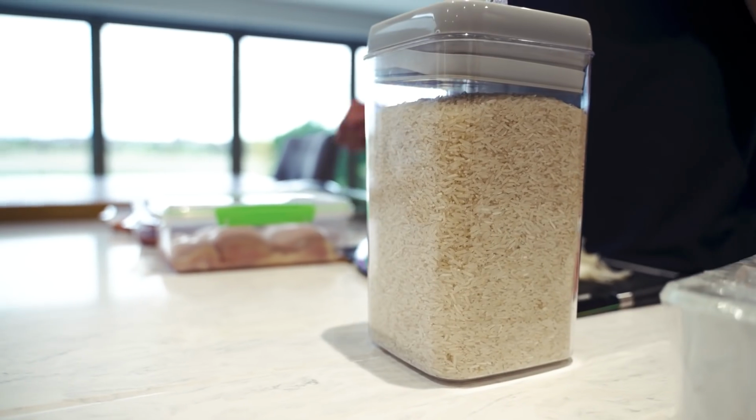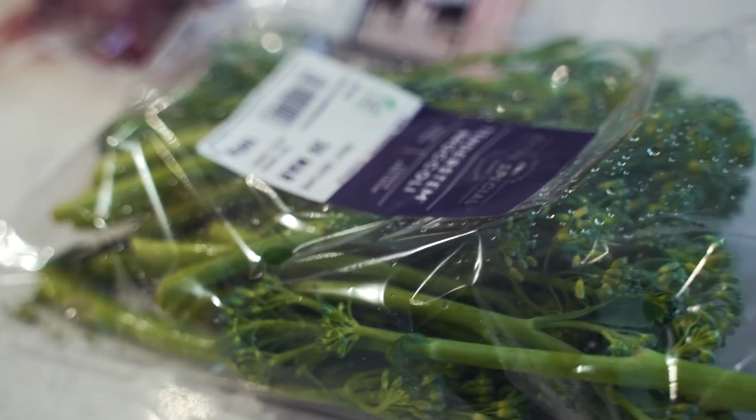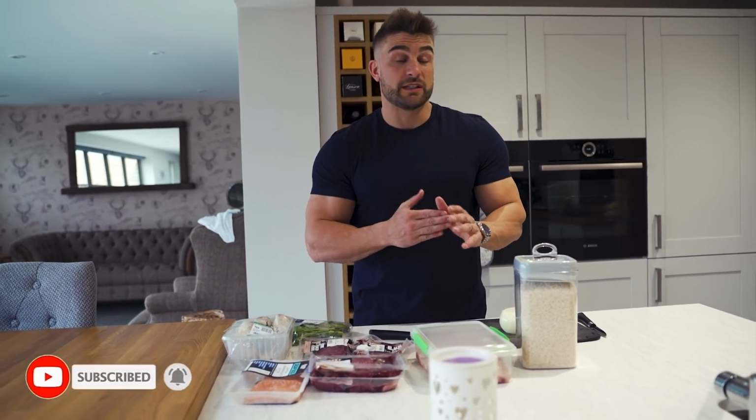We've got my carbohydrates, which is rice. I do use white potato, sweet potato, but when I'm cooking in mass, rice is my go-to. Tender stem broccoli for my fibre. This will be meal 2 onwards. I'll show you my breakfast in the morning because I'm not going to make it now, it's evening. And then it's going to show you all the meals I eat in one day.